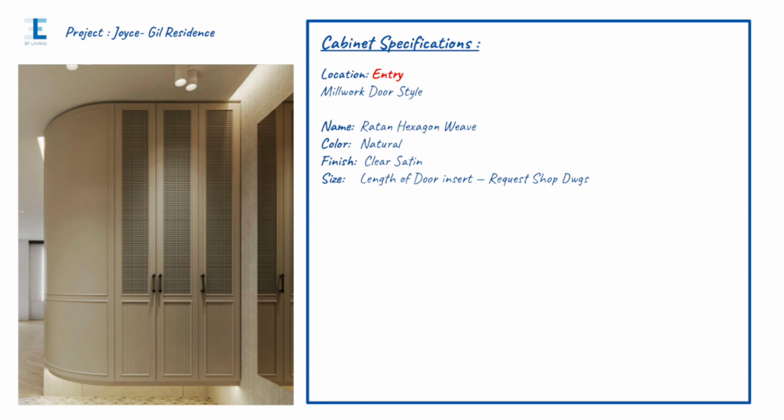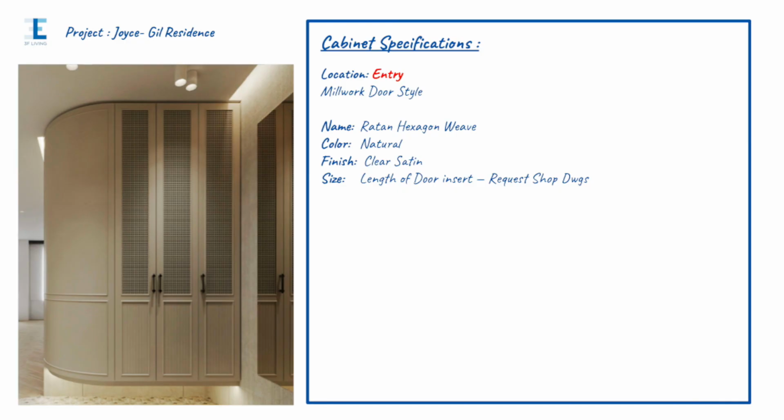One thing that Tomek brought up, which I thought was a really great point, again from the renderings, it sparked this conversation: instead of having this broken up into two panels, which was a little too traditional, he felt that maybe we just bring it all the way down with the rattan hexagon weave pattern. Again, we didn't change the rendering, but we were able to say full length of door insert, request shop drawings.